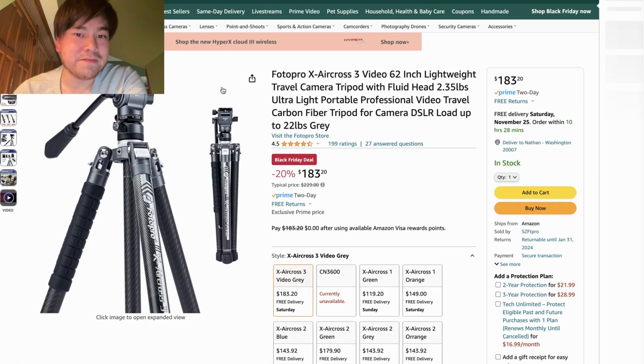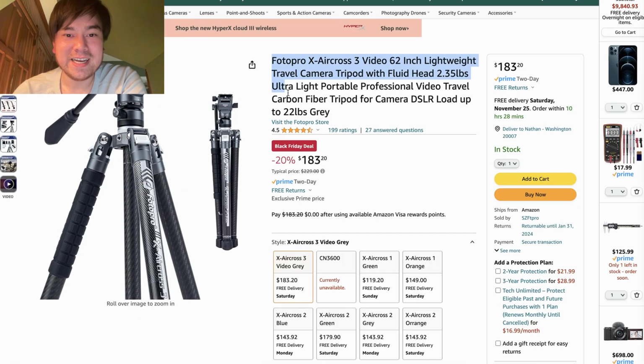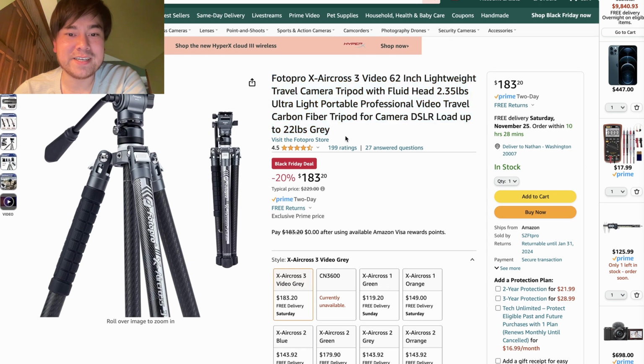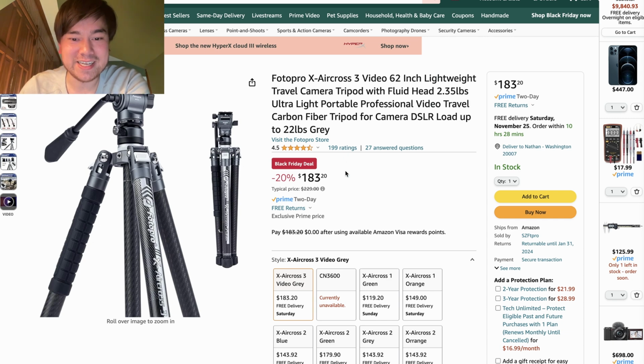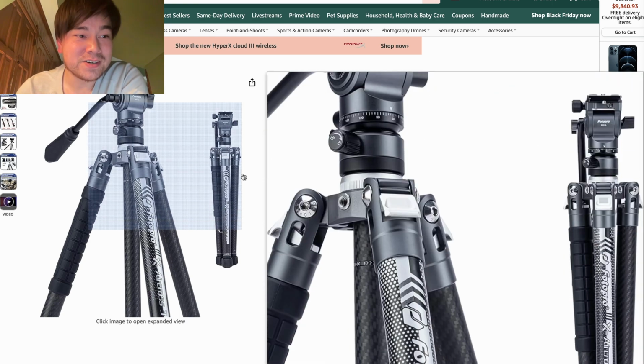Next up, we have the PhotoPro AirCross 3. I just ordered one of these in a different variant. Oh man, everything's going on sale right as I'm buying it. That's frustrating. Okay, I might have to return the one that I just ordered and repurchase it at this lower price. These are really cool tripods.